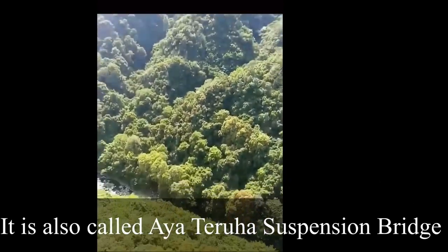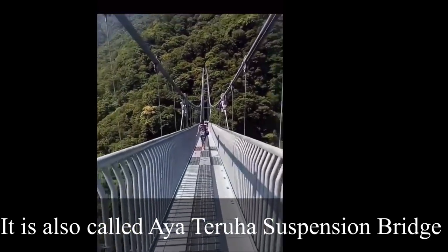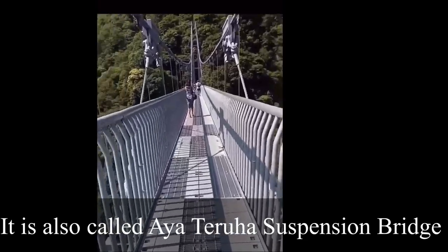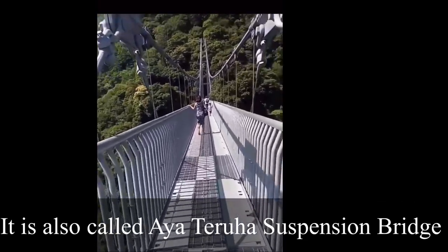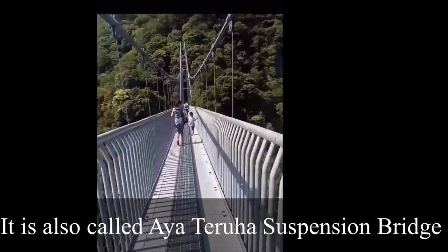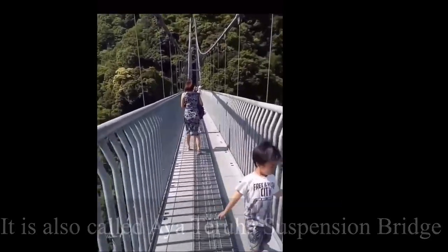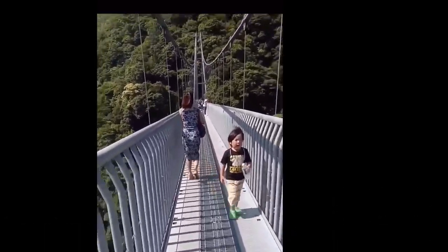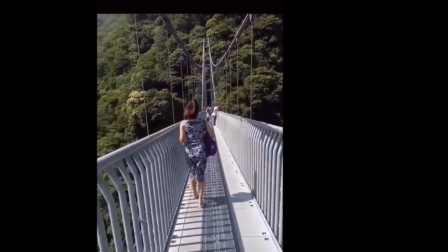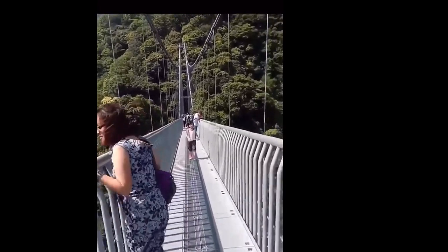You can also visit Teruha Forest Museum and Library near one end of the bridge to view an exhibition of plant and animal species living in the forest. Then, you can cross the bridge to engage in a 40-minute refreshing hiking session along a 2-kilometer forest trail. Visitors here can cross the suspension bridge while gazing out at the spectacular evergreen forest that extends to the Aya Minagawa River.